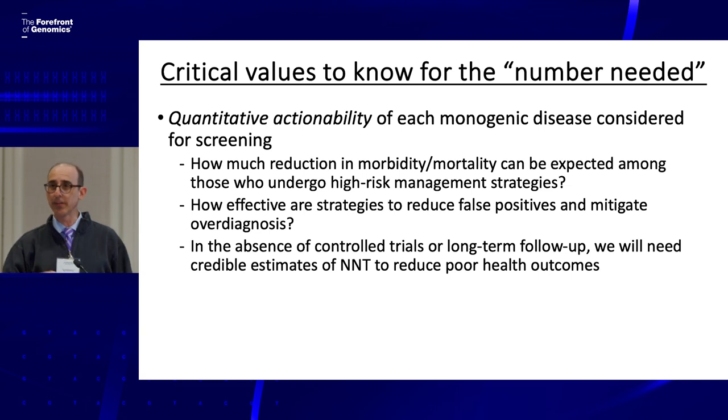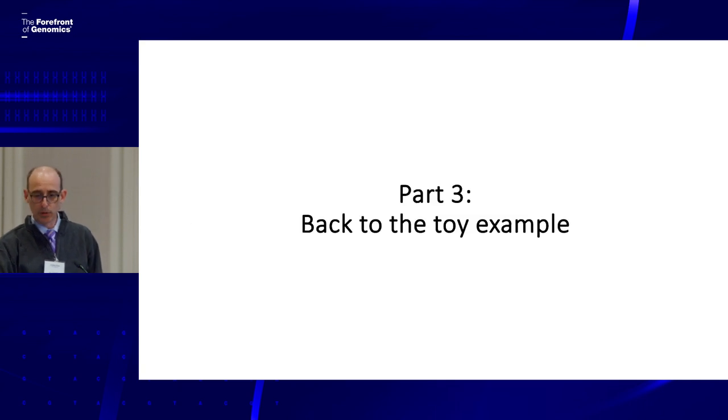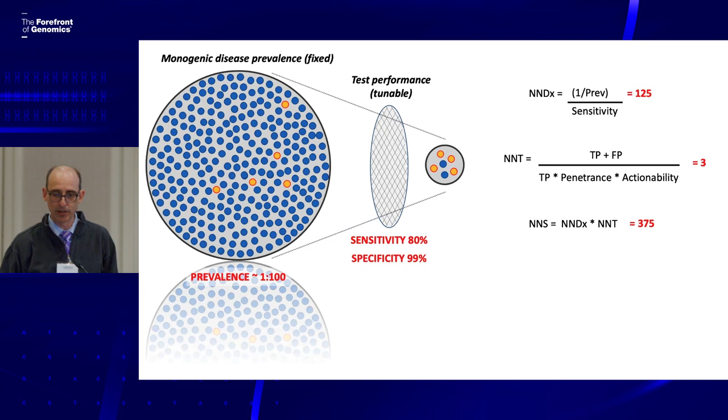And in the absence of any controlled trials or 20-year follow-ups, how are we going to estimate what that number needed to treat is really to achieve those, to reduce the poor health outcomes? So going back to my toy example, again, this is sort of a best case scenario because it's a fairly high prevalence condition. I've given it pretty good test performance characteristics. Estimating the number needed to screen, we've got about 125 people to find one diagnosis. The number needed to treat is about 3. So we would need to screen 375 people to find one person who we're going to help.